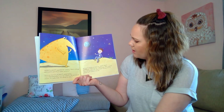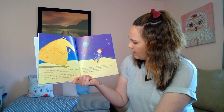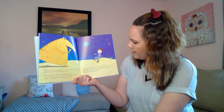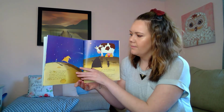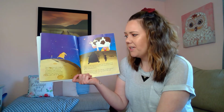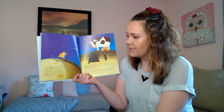"But you're eating up all of the moon," Charlie blurted out. "That can't be a good thing. What happens when you've eaten the whole moon? Will you eat my planet too?" Charlie worried. The cheese monster laughed. "Run out? We can't run out of cheese. Come with me. You'll find this interesting."